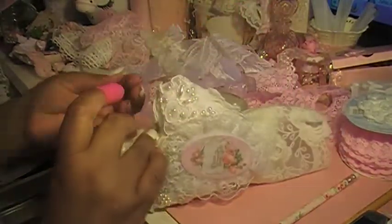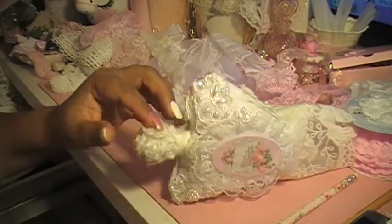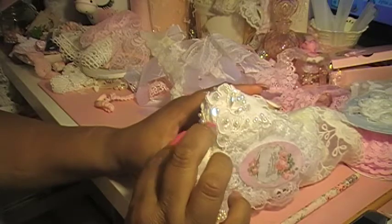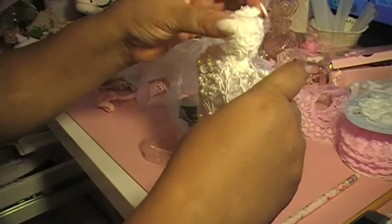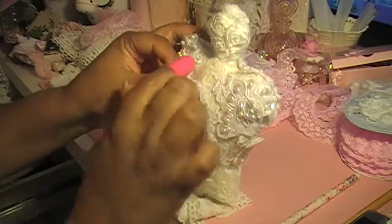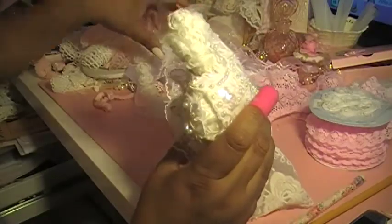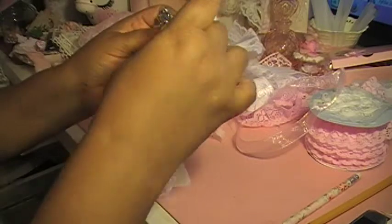Ooh, that's still a little hot. Something different. I like this because it's different. I don't know if I'm going to put anything. Well, right there. No, I guess not. Because I'm putting this gorgeous thing. And I lost it again. Where did it go? There it is. I keep losing it.